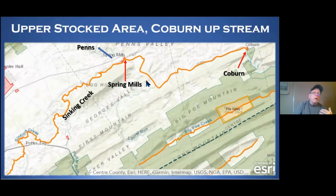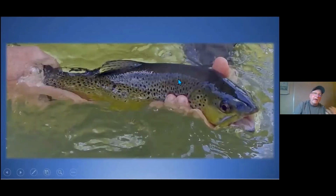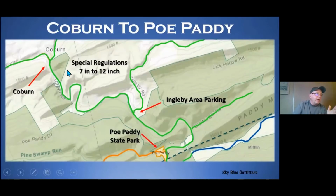The creek's smaller, and they do some stocking up in there. But there's big wild fish up there, and that was taken above Coburn. I mean, that fish there. They're there. As you get below Coburn, I like fishing down in through here, and then you can hit Ingleby. There's a lot of trails you can walk through the woods, so you can get away. A lot of times where I go or take clients, we'll walk 2 miles and fish our way back to the car all day. So that's how I like to fish Penns.